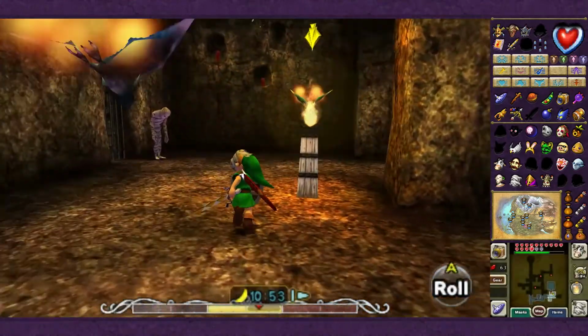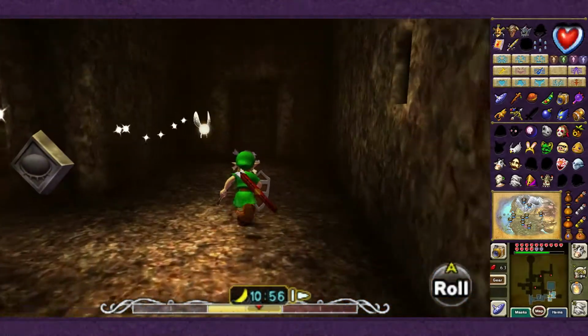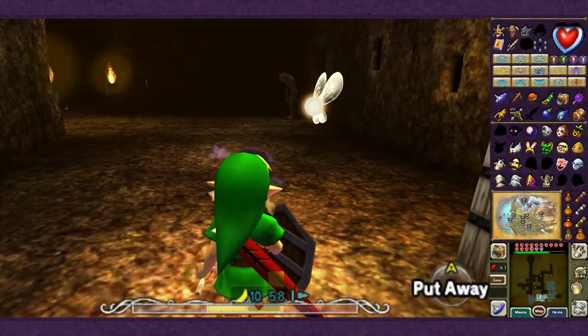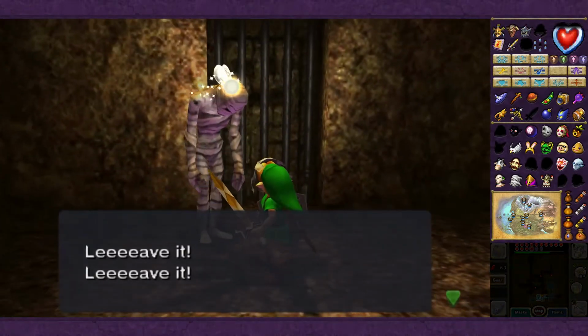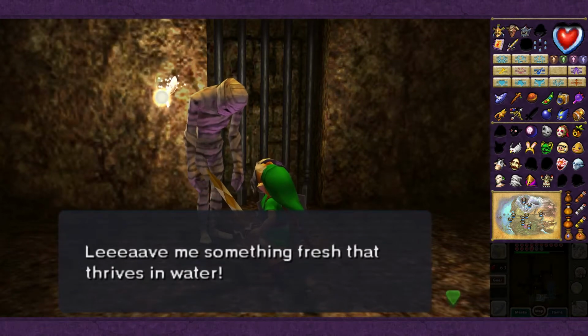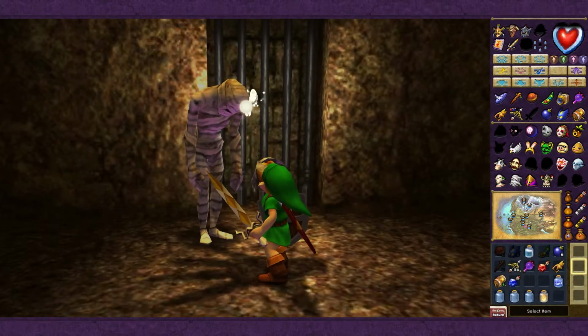Now, we don't want to talk to this guy here. He's not particularly interesting. We need to go this way. And then, basically, if you look on the map at the bottom, we're going for that circular bit in the top left. If we talk to this guy here... Oh, there's a Wallmaster going to drop on us, but hopefully we'll avoid it. "Leave it! Leave it! Leave me something fresh that thrives in water." That sounds like a fish, doesn't it?